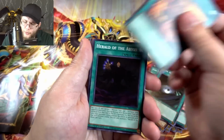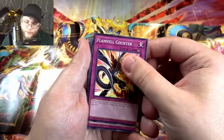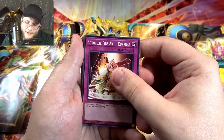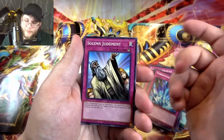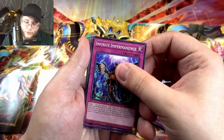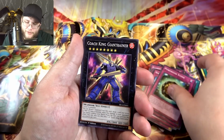Dark Hole, Trade-In, always useful. Herald of the Abyss, a really nice reprint as well. Flamvell Counter, I've heard some good things about this lately too. Let's see, Spiritual Fire Art, Chain Destruction, Torrential Tribute, Solemn Judgment, always good. Infinite Impermanence, always good. I mean, again, that's like with Droll & Lock Bird, probably two of the bigger reprints. Power Sink Stone, it's been a while since I've seen that.